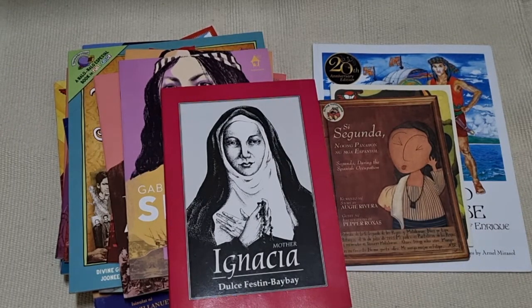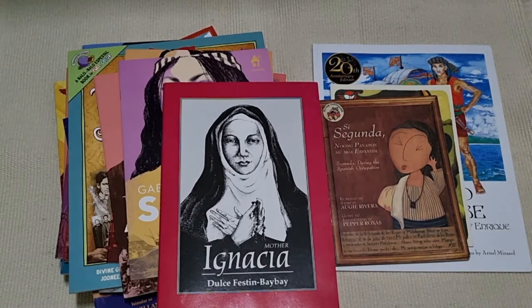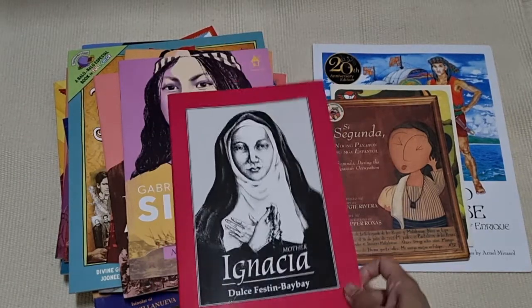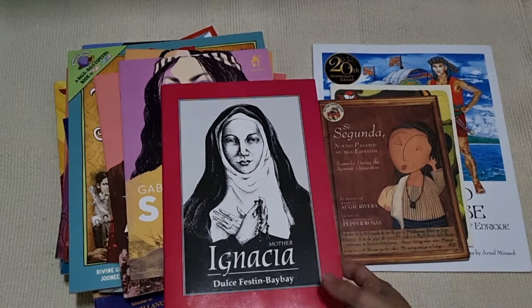This isn't, for me, really required reading for Philippine history, but it's good. It's a good read. It's a good book, especially if you have girls in your house, because it tells the story of Mother Ignacia's courage and her determination, and if she set her mind to something, she will do it, and that sort of thing. It can inspire young girls.